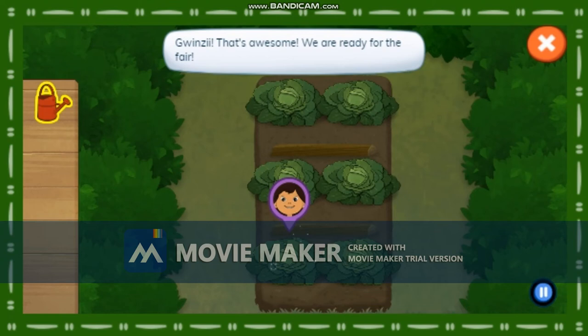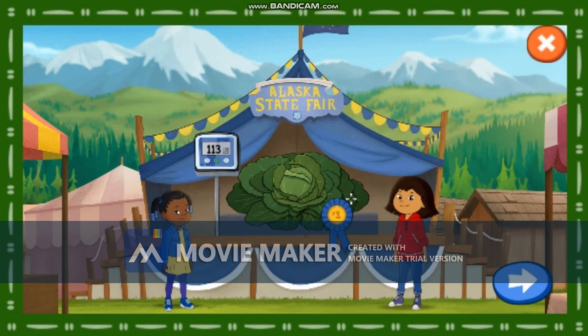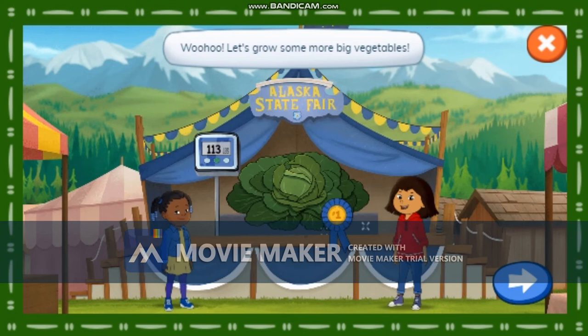Awesome! We are ready for the fair. Let's see how much the cabbage weighs. We did it! Wow! That cabbage is enormous! And we won first place in the Alaska State Fair! I can't wait to share these yummy vegetables with our friends and family! Woohoo! Let's grow some more big vegetables. Tap the button to choose another vegetable.